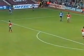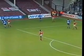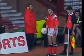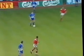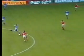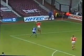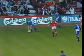Time added on at the end of the first 45 minutes. Millwall leading 1-0. Cooper. Roberts. Away by Darren Kitchen to John Robinson. Cooper getting it back again. Dawes, the little touch to Barber on the far side as the half-time whistle goes.